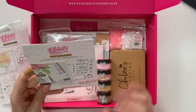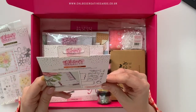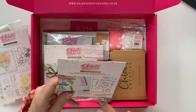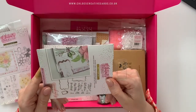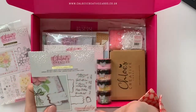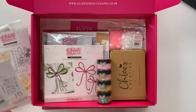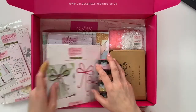So on the sentiment plate here, you've got a birthday bouquet just for you, sent with love, have a wonderful day, happy birthday, you're the best. And then on the little tiny ones that are going to fit on that tiny tag, you've got thanks, happy birthday, best wishes, and with love. And that little tag, I don't think you can quite see it on the packaging, it's got a little scalloped edge and the little hole in the top is a heart. It is honestly so cute. I absolutely love that one. So that is the tiny tag and sentiment plaque stamp and die set.